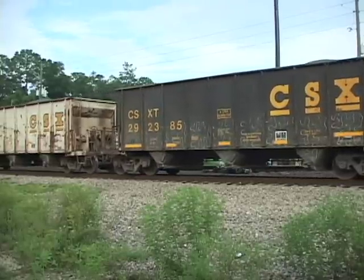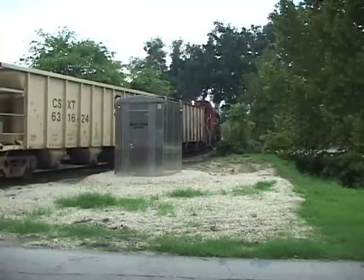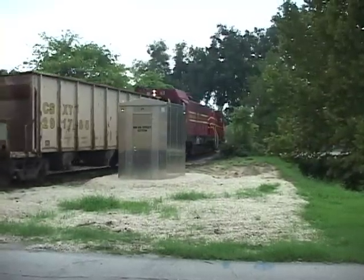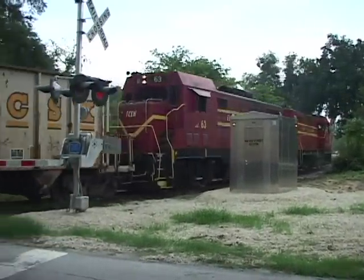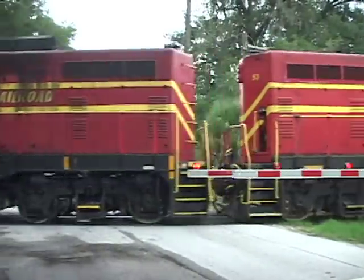Ten years later, Santa Fe sold off all of its CF7s to short lines like Florida Central. Today, these old soldiers are doing a good job of hauling these rock hopper loads off the storage track at Ocala Siding and bringing them into the Florida Northern Yard.